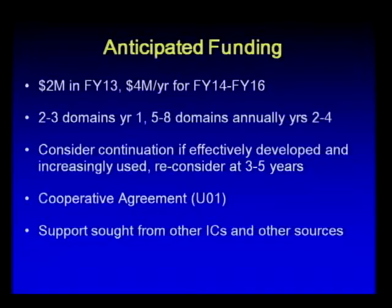We would consider a continuation if there was effective development and if the resource was increasingly used. Might reconsider that at 3 to 5 years. This would use cooperative agreement, and again, we would seek support and enthusiasm from other ICs.